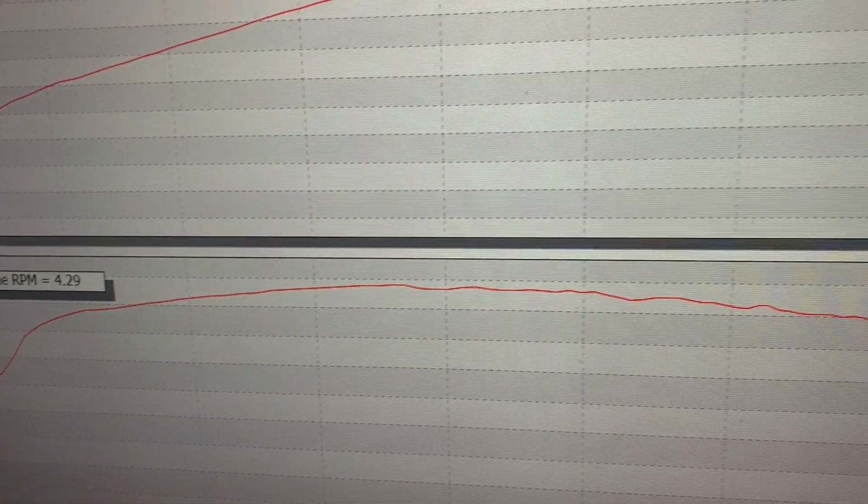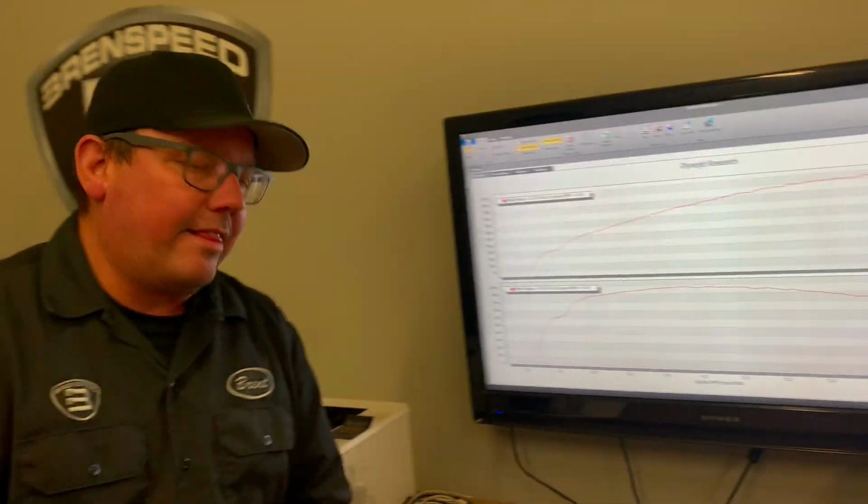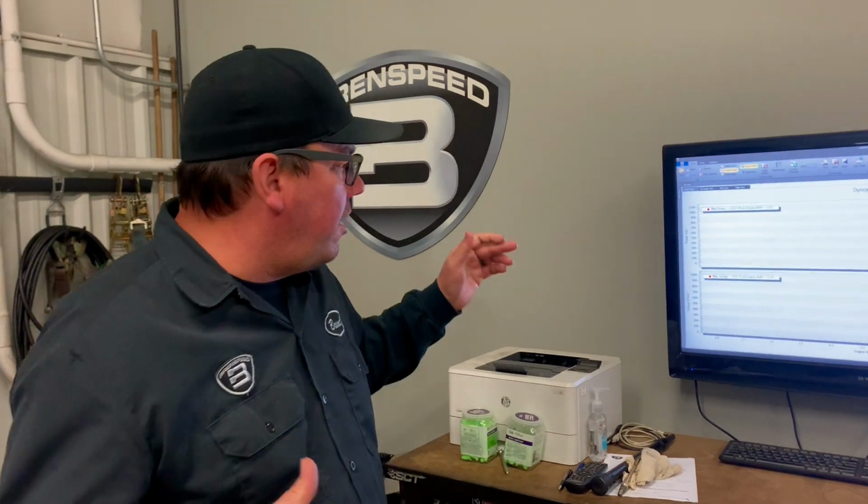Now, I don't know if anyone watching this has ever driven a car like that. That is just stupid power, man. It's stupid power on the street. Hey, it's fun. Over 1,000 raw horsepower.